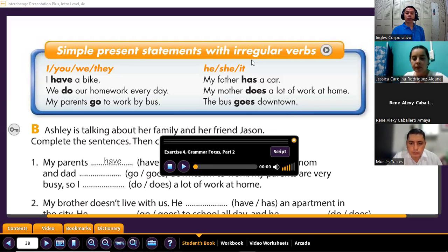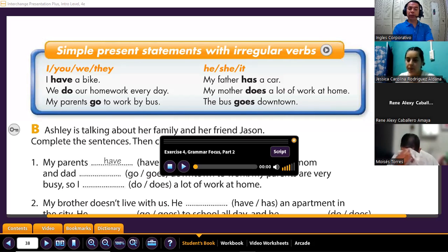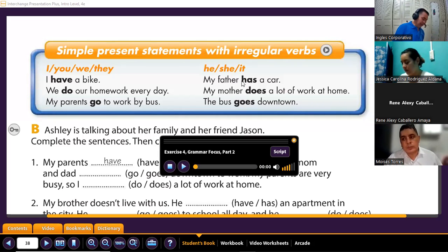Okay. So what is it? The verb have, the verb do, and the verb go, right? The verb have, the verb do, and the verb go. So these are considered special verbs in the simple present, right? What are these? When you use third person singular, he and she and it, the structure is different, right? The structure is different.